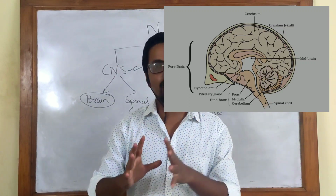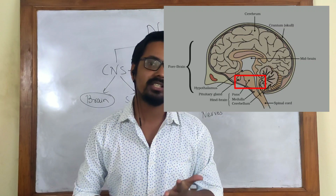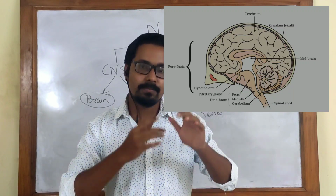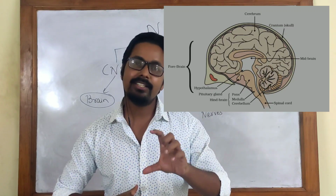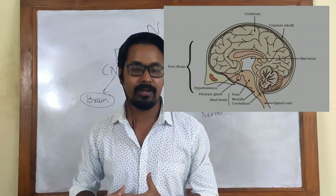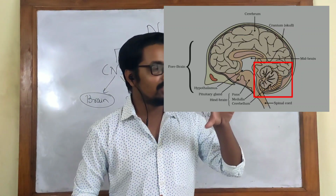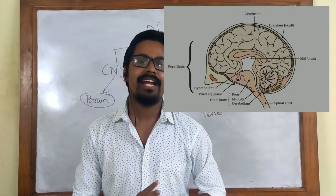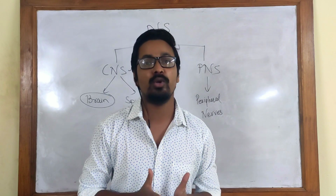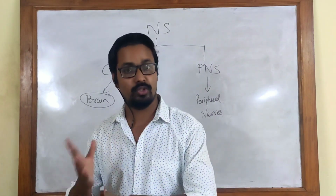Now if we move on to the hindbrain, you can see that the hindbrain contains three parts: the pons, the medulla and the cerebellum. The pons and the medulla control the involuntary actions. But what is the function of the cerebellum? It is a sac-like structure that you will find, it looks like an alveoli. The cerebellum's function is to maintain the balancing of your body. Balancing and keeping equilibrium means maintaining a good posture whatever you are doing, in whatever situation you are.